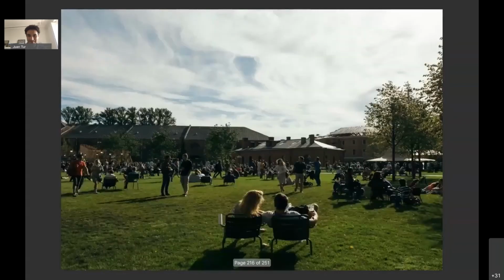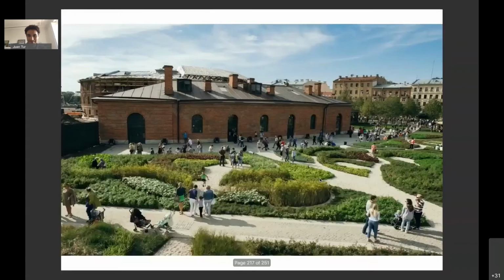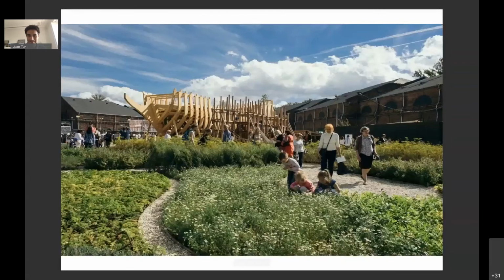Yeah, this was a picture from the first year. This is fully crowded every weekend. It's one of the most successful areas of St. Petersburg. Always crowded. Sometimes even maybe too much. This was the first weekend. It was really crowded. The garden, people walking through, and you see actually the ship.